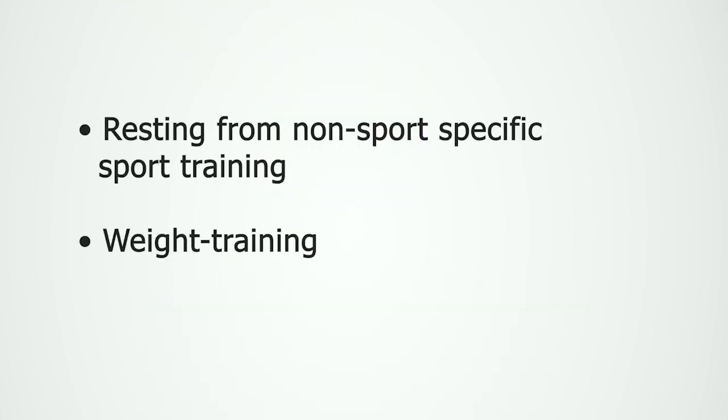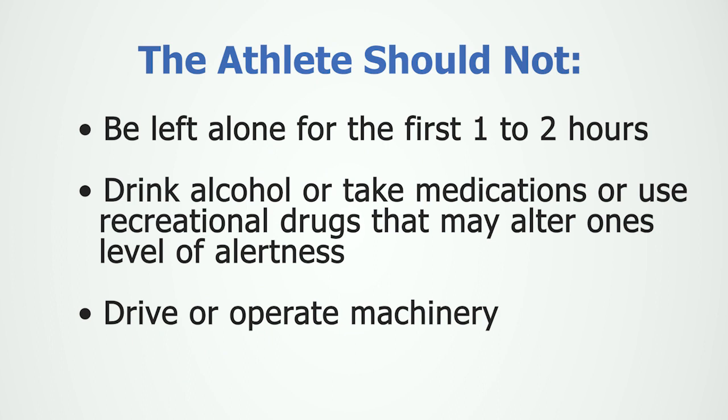If a sport-related concussion is suspected, the athlete should discontinue any further sport participation and rest from all sports, exercise, and physical activity for 24 to 48 hours to allow concussion symptoms to improve. This includes resting from non-sport specific training and weight training. In addition, during this time period, the athlete should not be left alone for the first 1 to 2 hours. They should not drink alcohol or take medications or use recreational drugs that may affect one's level of alertness. They should also not drive or operate machinery.